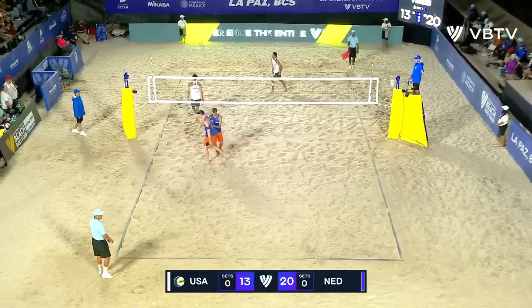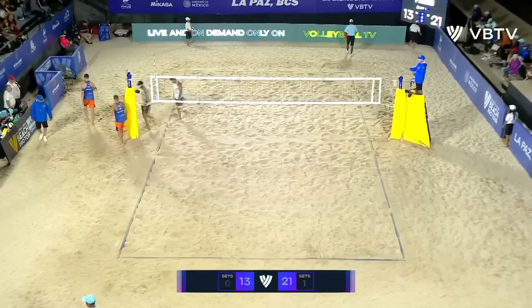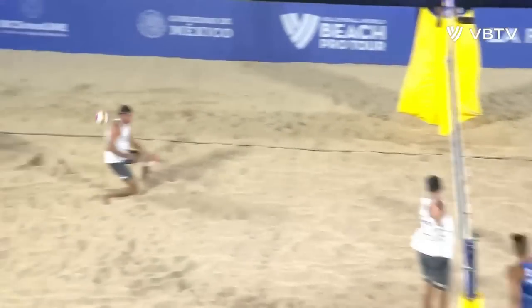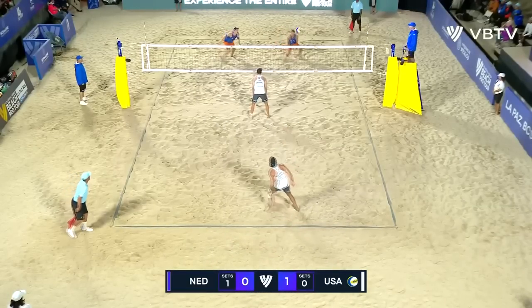As there is York de Groot nutmegging Trevor Crabb. 21-13 is the Netherlands winning set number one. They took almost a full year off, and they do not look like they took even a second off. That was awfully close to an ace serve.